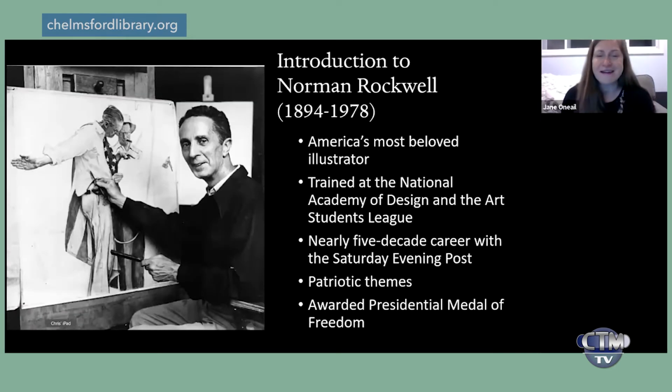He's, like I said, an artist that's familiar to most. I love this photograph of him because he's smiling and he looks like he's just cracked a joke here. And I think it's really good for us to keep in mind that so many of his works have this sense of humor to them in addition to the storytelling. So, just as a reminder, he was born before the turn of the century. He died just before the 1980s began. And even during his lifetime, he was considered America's most beloved illustrator.